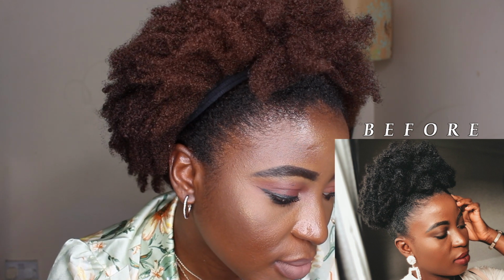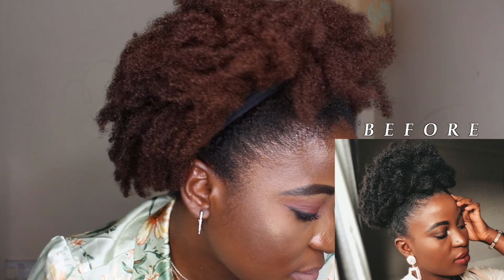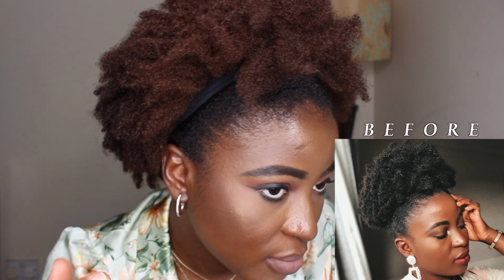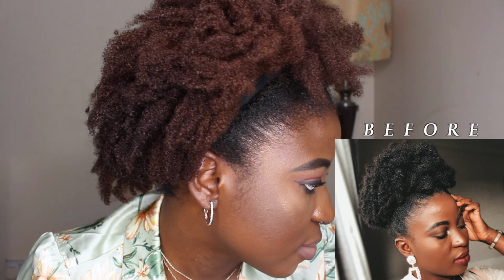Okay guys, so that is the demo on how I've been using this product, the homeopathic scalp stimulant and the homeopathic restoration serum. Okay, so I'm going to show you a before and after of my edges. Look at my edges, see how well they've grown. Look at that, can you see the difference compared to that chunk of hair that just looked like someone used a razor blade to scalp my edges off? Do you see the difference?